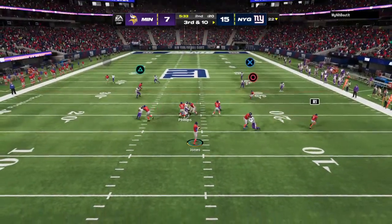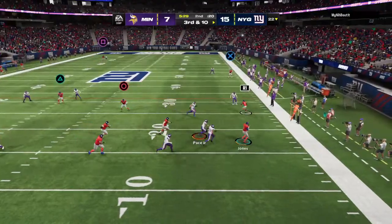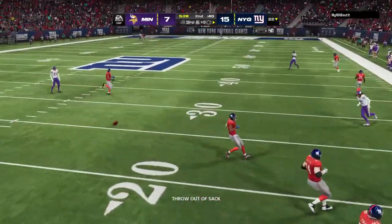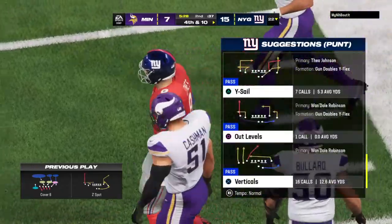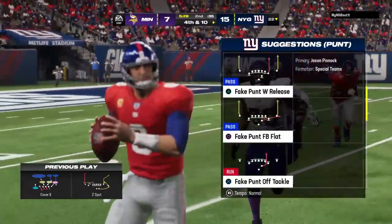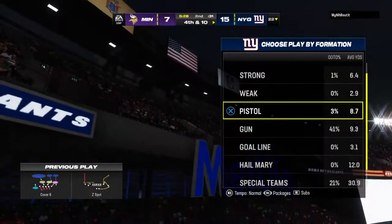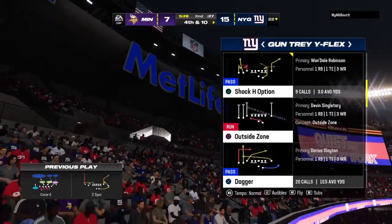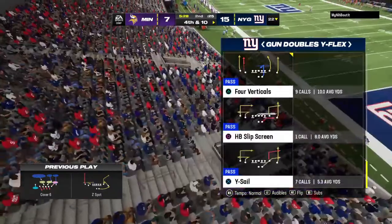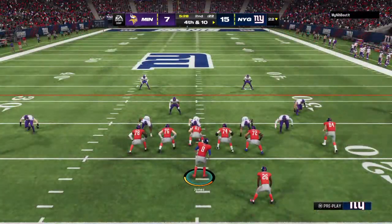On 3rd down, Jones. Flushed out right. And he takes a shot on the release as this will be incomplete. Different pass rushes are designed for different things. Sometimes you want to keep the quarterback in the pocket. Sometimes you want him to flush. I don't know exactly how this one was designed, but they made sure they moved him to his right. He got out of the pocket. Unfortunately for him, he was hit as he tried to throw the ball, and that resulted in an incompletion.